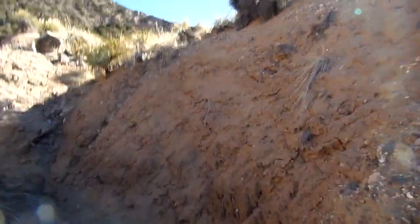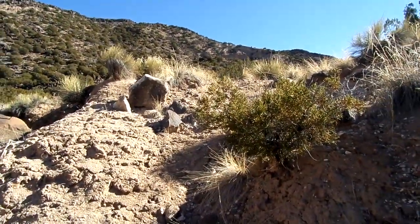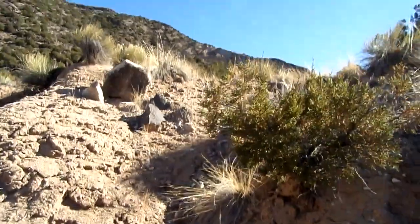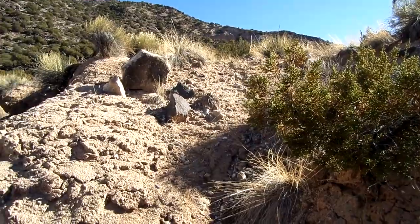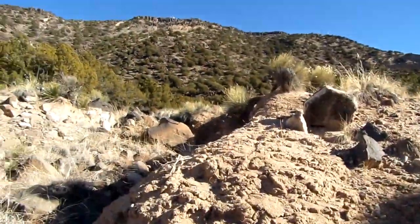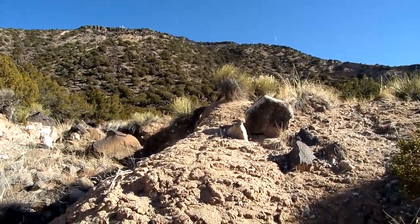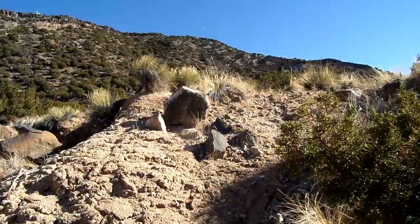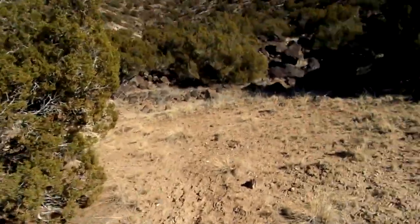I'm on the hunt for petroglyphs. Been here, done this, but I decided to come back. So I got to go up this little hill. I'm going to put you down so I don't fall. Okay? So I'm going to go explore this side of this mesa here. It's a very long, long mesa. Okay, happy trails.